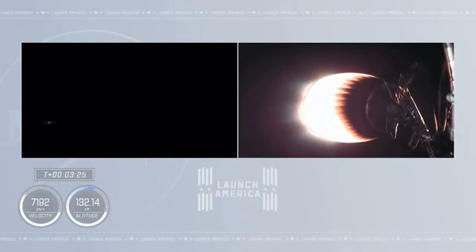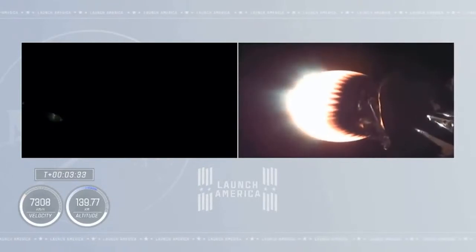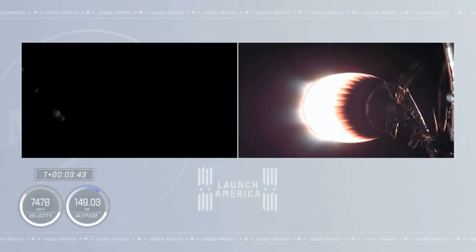It's a couple hours after sunset in Florida, but the grid fins have deployed on the first stage. The first stage is now unpowered, but with the velocity it had, it continues to coast up to an apogee before it begins to descend back into Earth's atmosphere. Now, as we watch, maybe we'll see the lights of Florida or the eastern seaboard in the background, but otherwise, there's not going to be much to see.